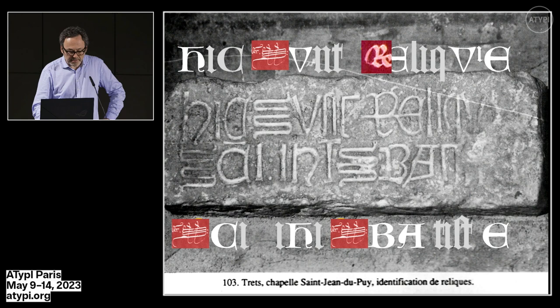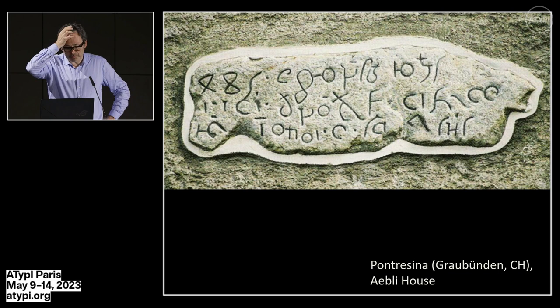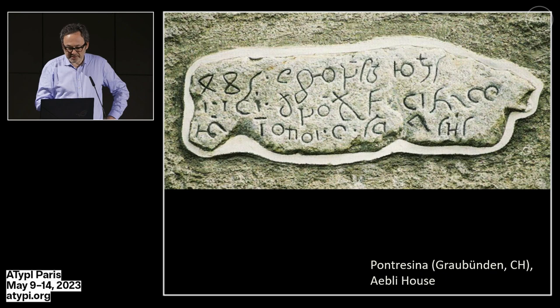This one is still relatively reasonable compared to the next one, which is one of my favourites. This one is in the Swiss Alps. It's an inscription that was done for a chapel built in 1485. So functionally, this should have been formal lettering. It's what you would expect on a chapel. But in this village in the Alps, this is the best they could do. And this one has baffled paleographers for decades trying to read what it says.